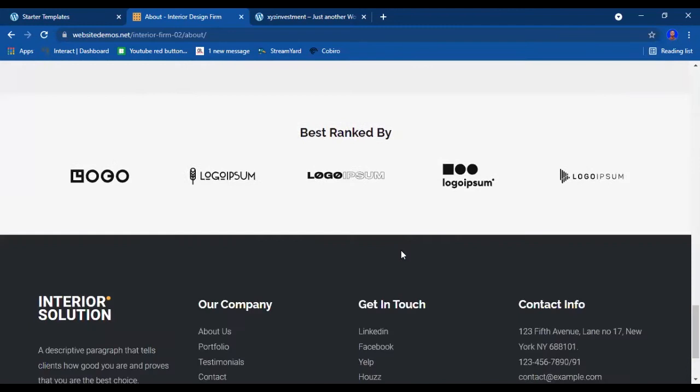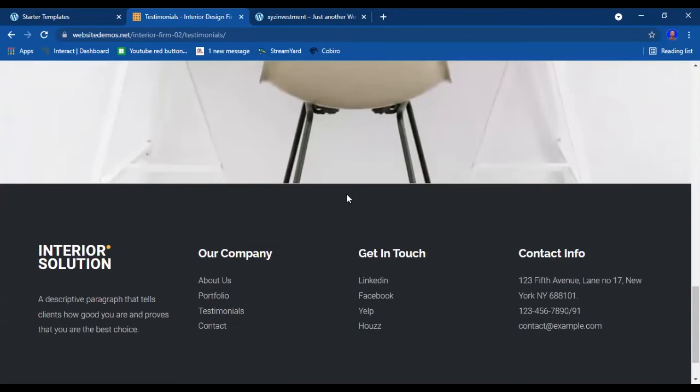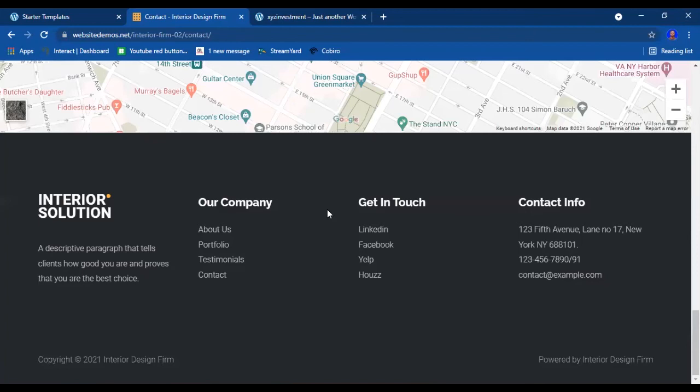Then another thing we are going to look at is testimonials. What are your customers saying about your business? You need social proof that people have actually used your service and loved it. That is why you are going to include testimonials on your page, so that people can trust your business and try to do business with you. Then finally, the fifth or sixth page you have here is the Contact Us page. This is where you ask people to leave information to contact you and to learn more about your services. So this template is looking good and we are going to use it.